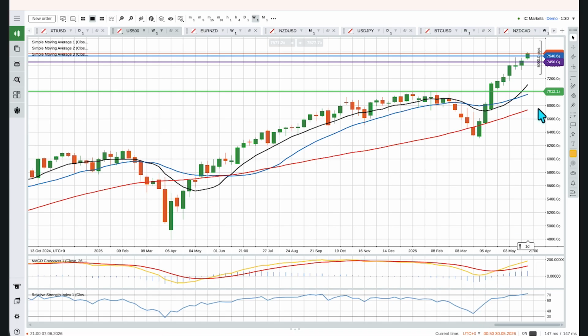But what we also have is quite a big overextension, meaning a distance between where the price action sits right now and the moving averages. So we could see a deeper pullback in the context of this time frame.